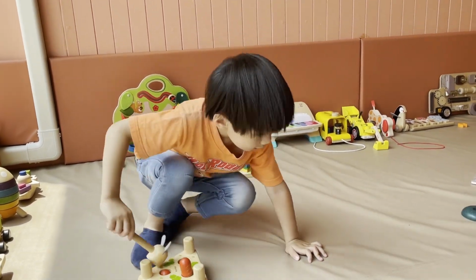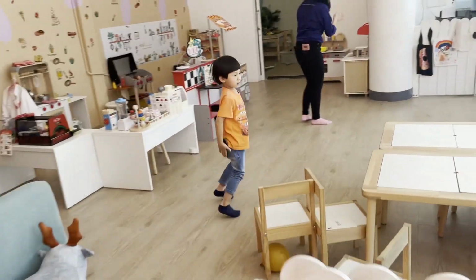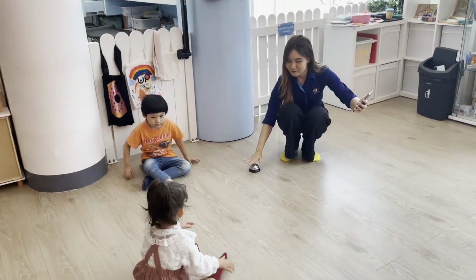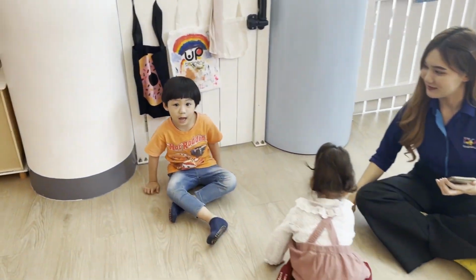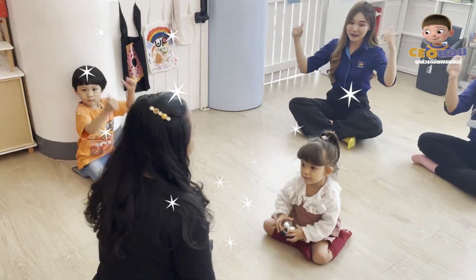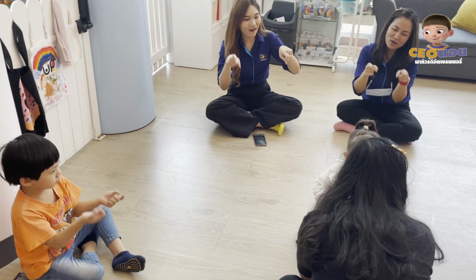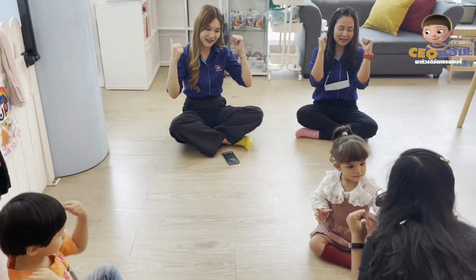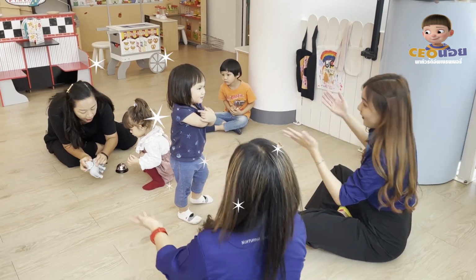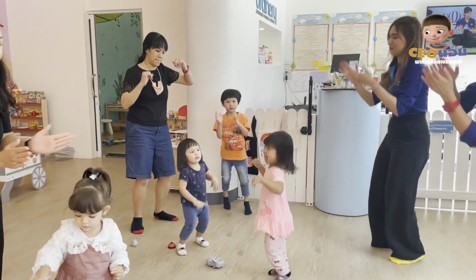Oh, it's activity time! So this is where the children sit down and do activities. Yeah. Forward and back, forward and back, forward, forward, forward, forward, back, back, back. Hot and cold, hot and cold, hot and cold.